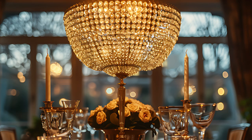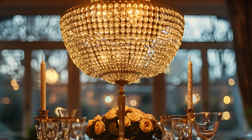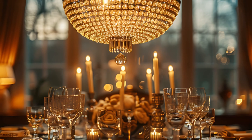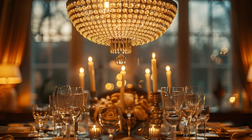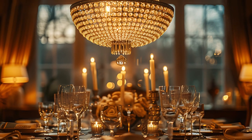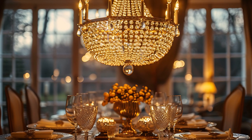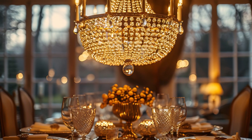When selecting lighting, consider how it can enhance your decor while providing the right amount of illumination. Layering different light sources, ambient, task, and accent can help create a warm, inviting atmosphere, perfect for entertaining or simply enjoying a quiet evening at home.